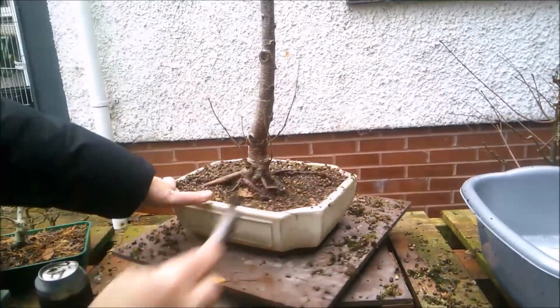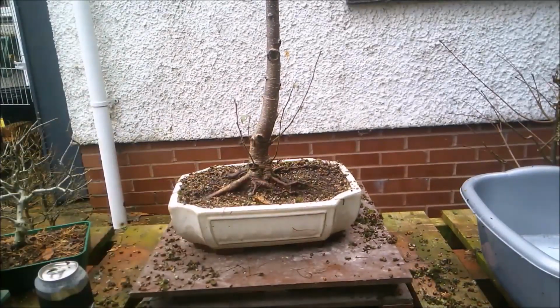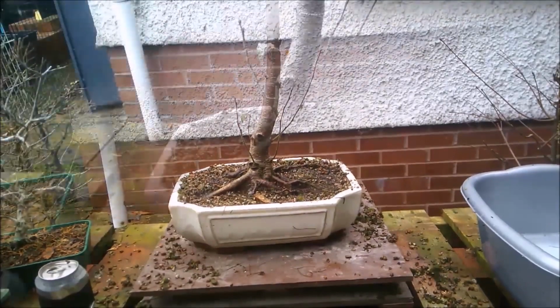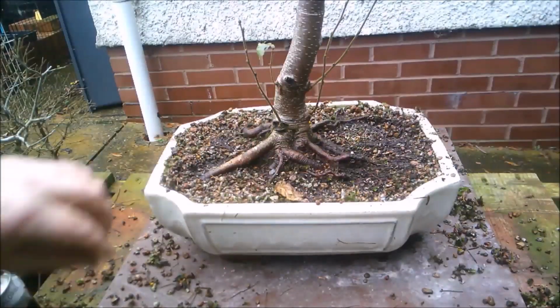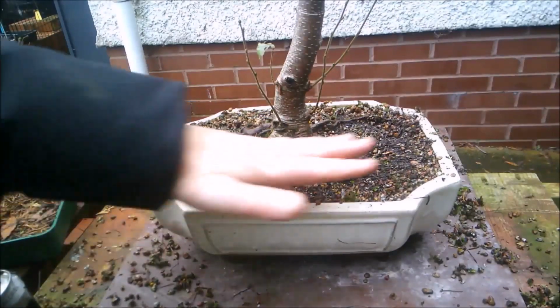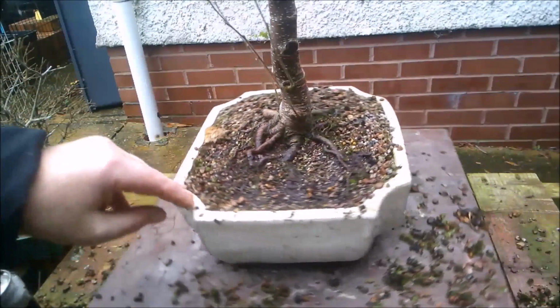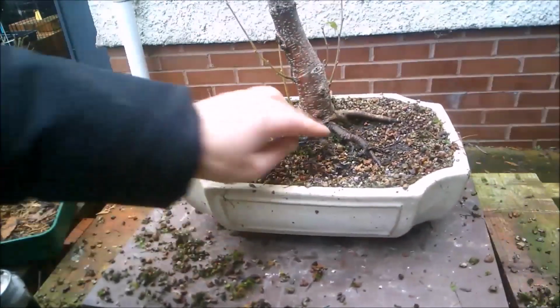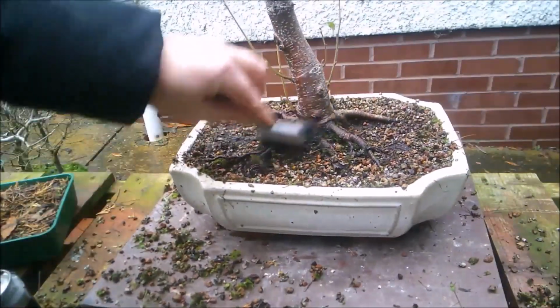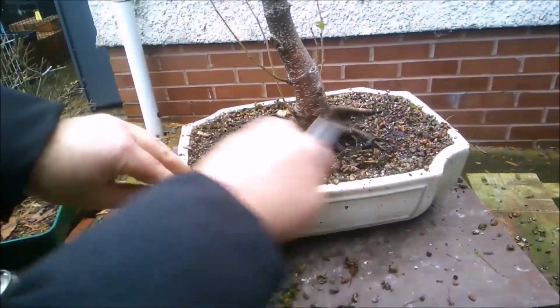I really like the root base on this tree. Let's give you a bit of a close-up on that. Said it many times, I guess, but not conventional. It doesn't have perfectly radiating roots. What it does have is an interesting set of roots that says we're here and we're holding on to this patch of soil. It's ours and you can't have it back.